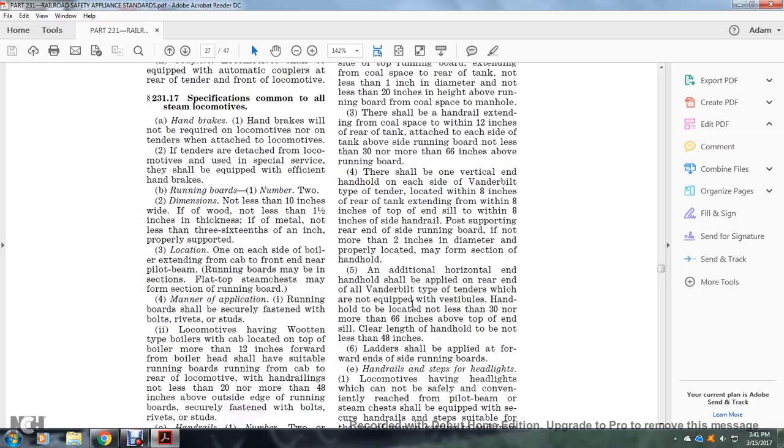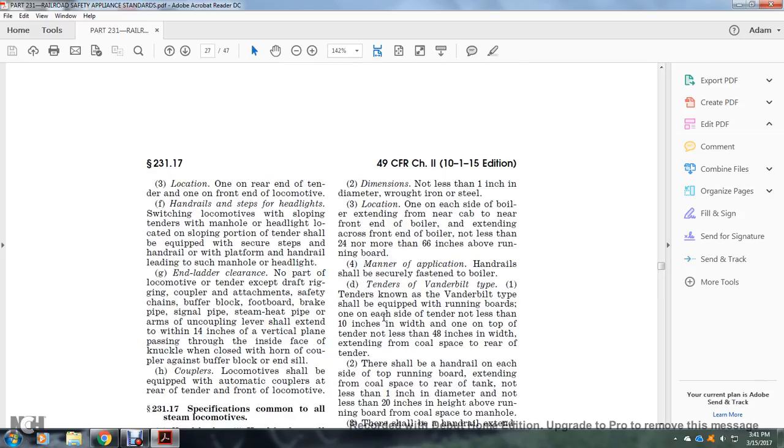Handrails. 1. Number 2 or more. 2. The dimensions not less than 1 inch for the diameter of the iron steel. 3. The location on each of the boiler extending from the near of the cab to the near of the end of the boiler and extending across to the end of the boiler not less than 24, no more than 66 inches above the running board. 4. Manner of application. Handrails should be securely fastened to the boiler.